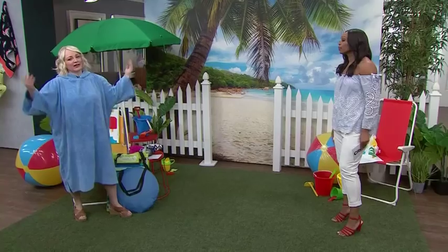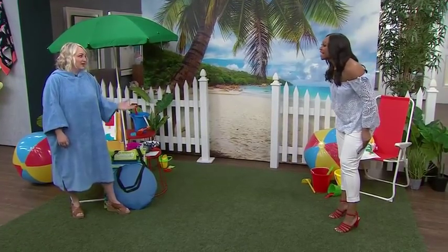I am an overpacker. We all know this. Yes. We've discussed this on the show before, and so I bring the whole house with me, which is annoying, and it's heavy, and it makes it very daunting. It makes you not even want to go. Once you start packing, you're like, I might as well just hit the couch. Right? Yes. It's too much work.